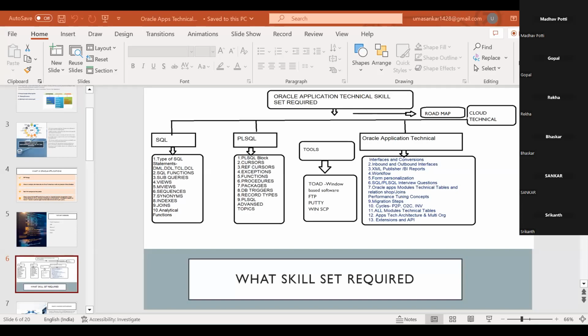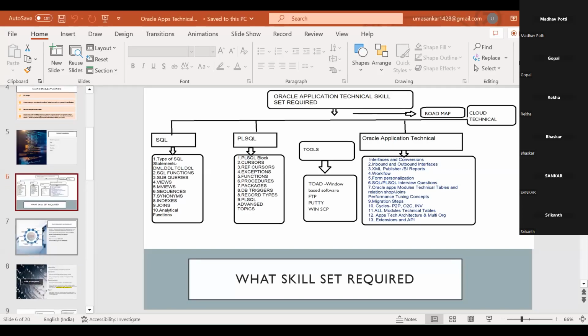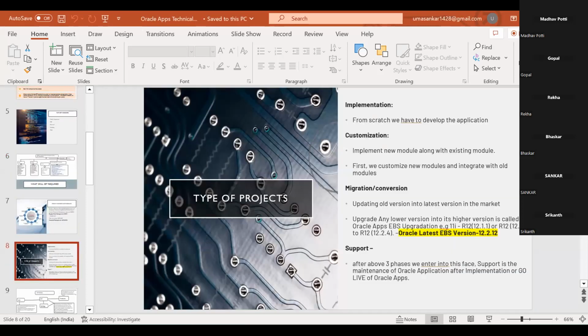Where are we? Okay, learning path. These are the skill sets required. Next, I'm going a little bit forward so that you can see by the end of the session. Can you see my screen?